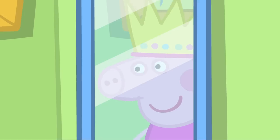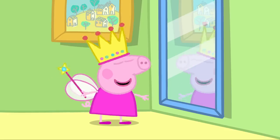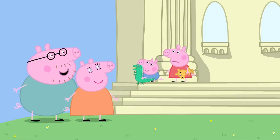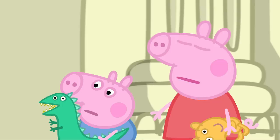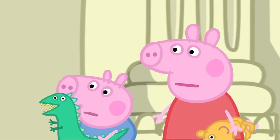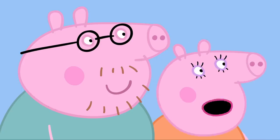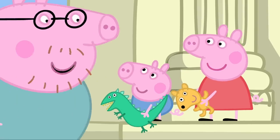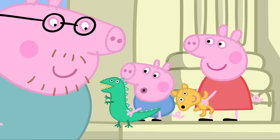Peppa is admiring herself in the mirror. Mirror, mirror on the wall, who's the fairest of them all? Daddy, what is a museum? It's a place full of interesting things that are very old. Older than you? Yes, even older than me. Ooh, really old. There's one room full of things that belong to kings and queens from long ago. I went to see the king and queen's room. And there's another room with a real dinosaur. Wow! Dinosaur!